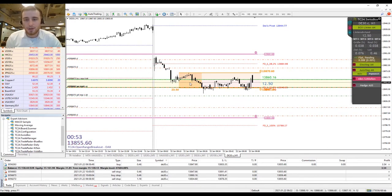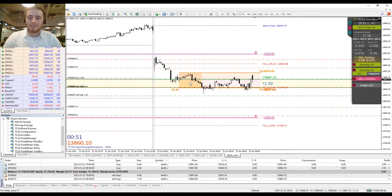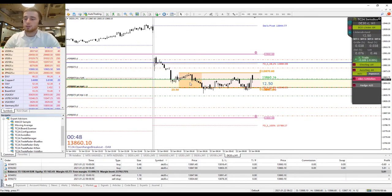This is our open range breakout, and usually what we're doing is taking the highs and the lows, because at 9 o'clock German time right now we have the Frankfurt Stock Exchange opening, where we see the collision of the two markets. We get the futures market and the cash market colliding, and at this point we're going to see a breakout of this range. So here we've got a 23.5 point range, and we should see a breakout from this area right now.